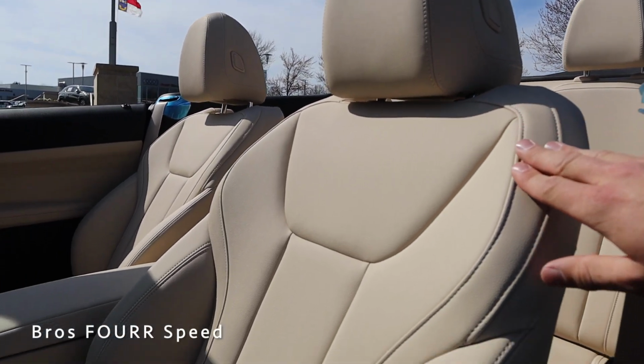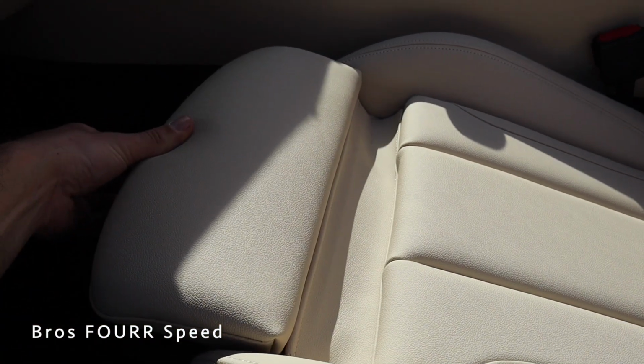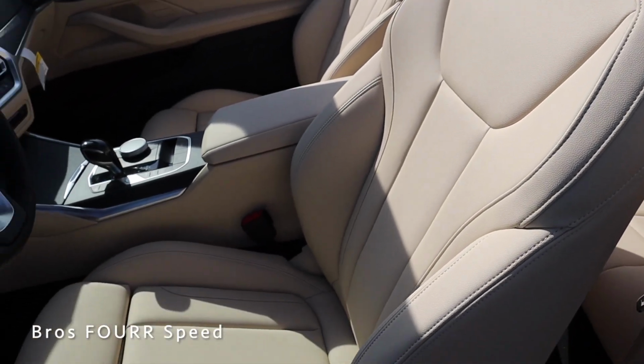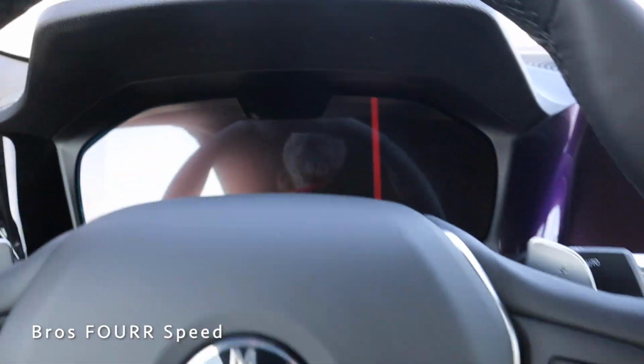You'll see the stitching running down the headrests as well as the bolsters. Really nice pattern running down the insert. You can also adjust the front portion of the seat just by pulling that handle on the edge. And then down on the side, we have all the lumbar controls along with the automatic adjustments. And now once inside with my foot on the brake, we can go ahead and start it up.